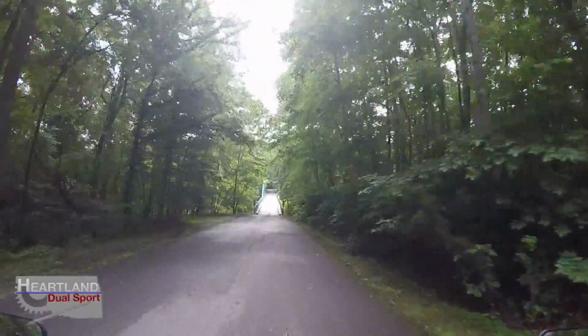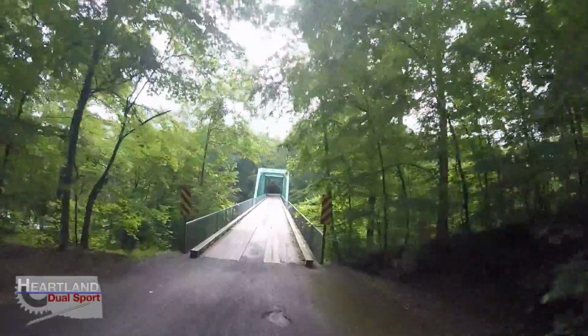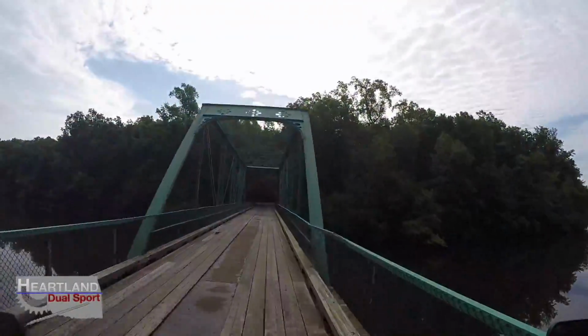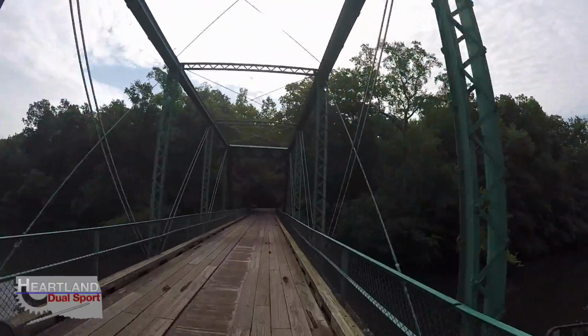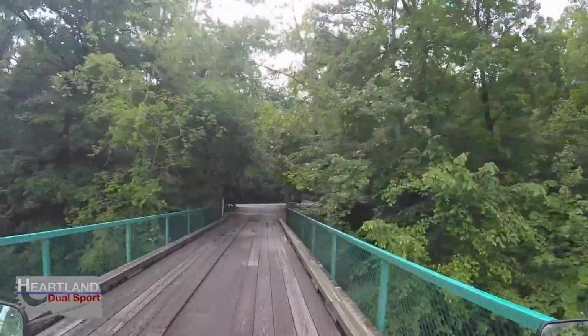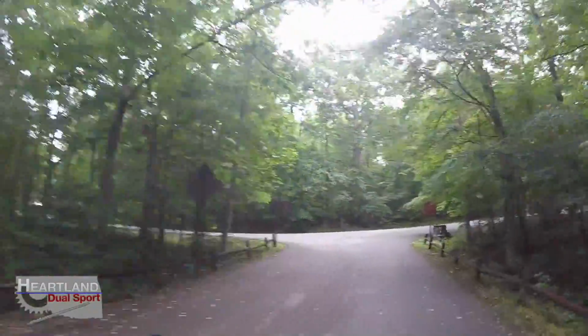One thing that's pretty cool is that to enter the campground, you go through this huge, old wooden bridge. I guess it's actually a steel bridge, and then it's got the wooden road, if you will. The planks that you drive across are all wooden, so that's actually a really neat deal.